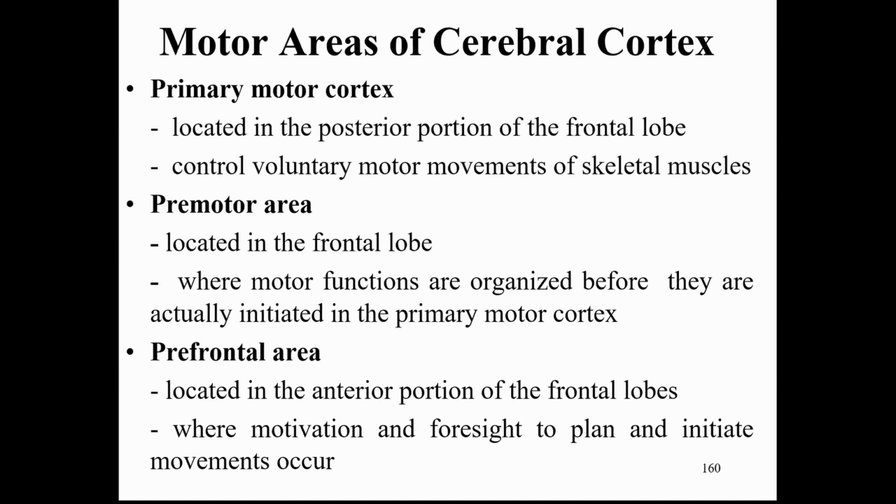We have our primary motor cortex, which is located in the posterior portion of the frontal lobe and controls voluntary movements of skeletal muscles. We also have our premotor area, which is located in our frontal lobe, where movements are organized before they are actually initiated. We also have our prefrontal area, located in the anterior portion of the frontal lobes, where motivation and foresight to plan and initiate movements occur.